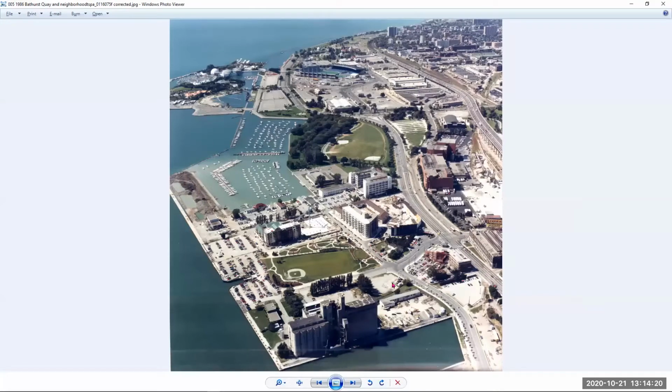So Bathurst Quay, in fact, all of this area is lake fill. The original shoreline of the waterfront runs along here down Lakeshore Boulevard like so. So everything in this area is all lake-filled area.